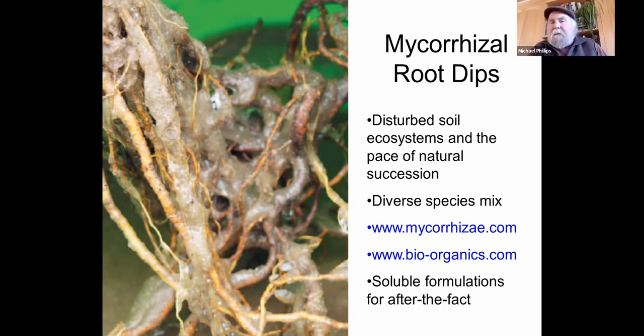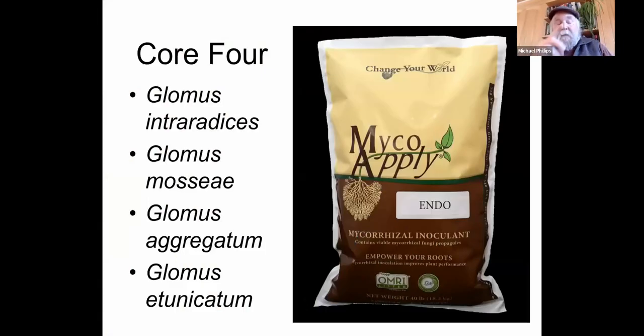Now, that method, you don't know who's who, but in truth, we often don't know who's who. In these commercial formulations, we know a little bit about that. This is what I call the core 4. And you're going to find these 4 species at a minimum in any reputable mycorrhizal spore inoculum. I like to get the products that have 7 or 9 different endo species, of which 4 will be these.